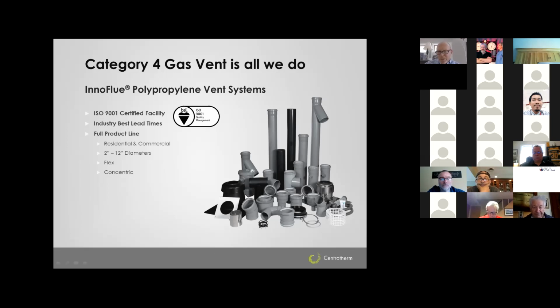But as you can see over here, just a collection of fittings and what have you, to put this whole thing together. And each individual application might have different requirements. But the big thing I would start off with is, if you notice, it's a gasketed system. There's no solvents, there's no glue, there's no putting two pieces of pipe together through a coupling and gluing it and making it one. This is a gasketed system, very, very different, and been around a long time. This is nothing new. It's just fairly new to the United States. It came over a while ago. We'll get into that. But the main thing is it's gasketed, and it's a system, and it's made for one purpose and one purpose only: category 4 water heaters, furnaces, and boilers.